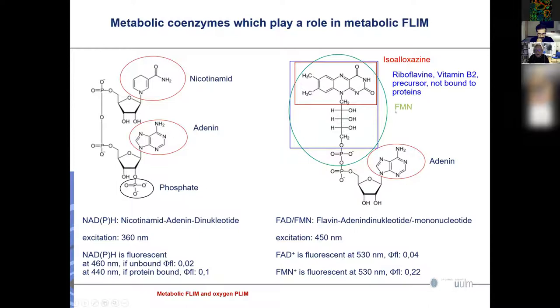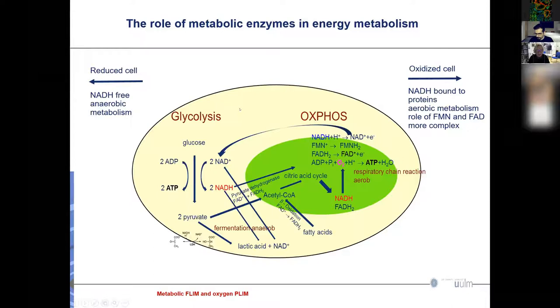Both molecules possess the same fluorescence characteristics, and also importantly, both are fluorescent in the oxidized state. However, the fluorescence quantum yield of FMN is about a factor of 10 higher compared to FAD. And as we will see, the fluorescence lifetime is different for both molecules. Now, these metabolic coenzymes play a role in cell metabolism.